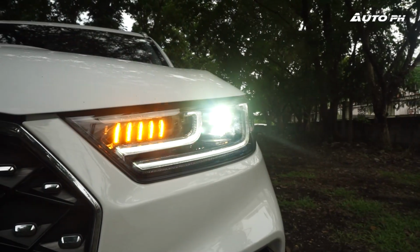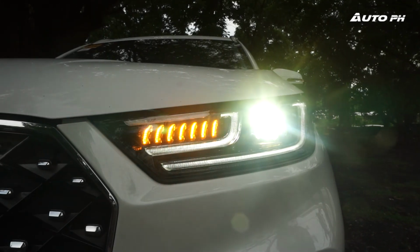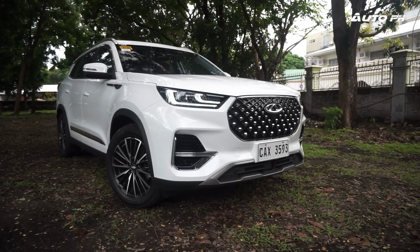Tapos you have full LED lighting pa here in front, so yung headlights and yung sequential turn signals. Plus you have Chery signature Sunshine Galaxy front grille, which looks really nice. So overall look is Audi-like.